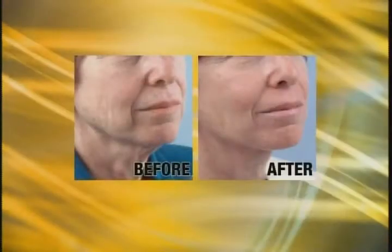A lot of people think, oh, it's just for wrinkles. It really doesn't necessarily help some of the wrinkles, like around your mouth, but it's really excellent for the jawline and the neck. And with this woman, she has laugh lines, but that's part of the character of her face, and that did not disappear, but it improved.